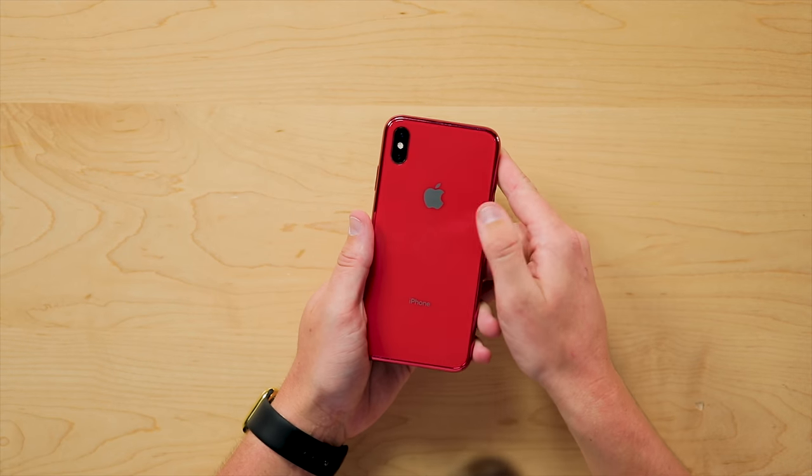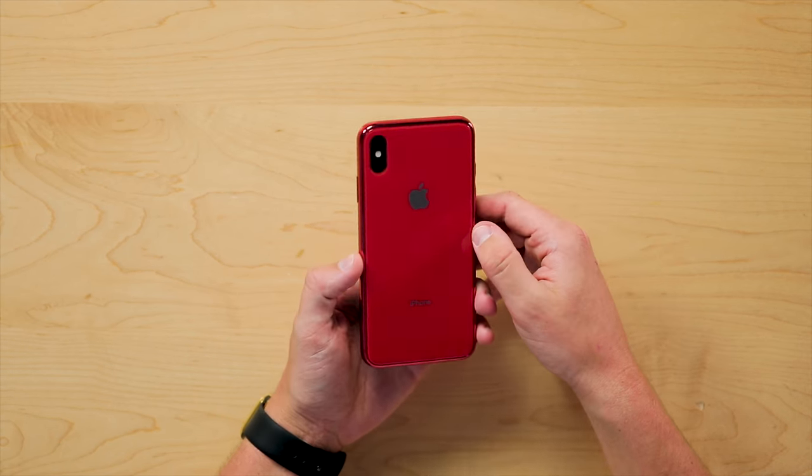And there's no cracks or visible damage. We're gonna give it a 4 out of 5 W's. We're at the halfway mark.